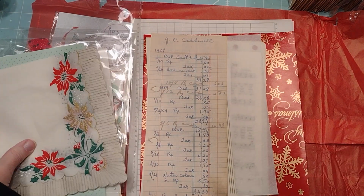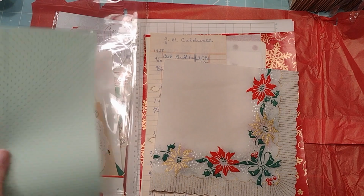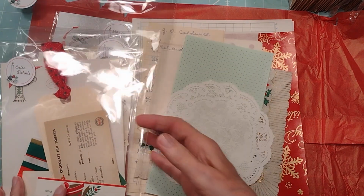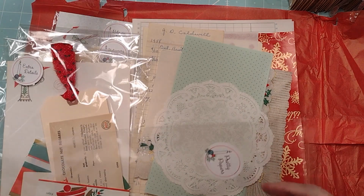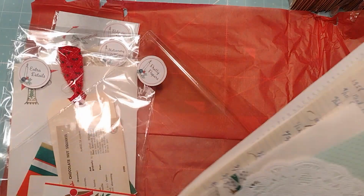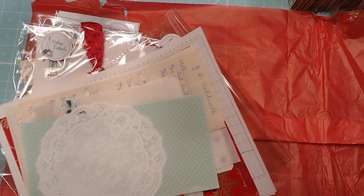There we have it. So, again, this is the December kit. And I have a January kit that I'll show next, coming up.